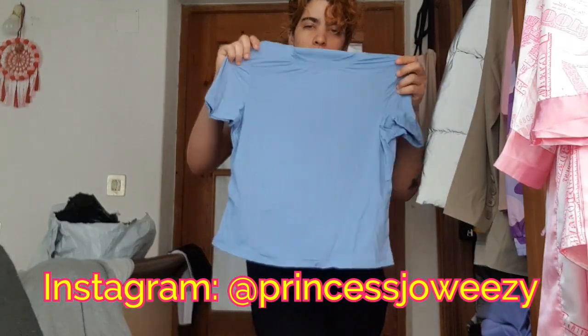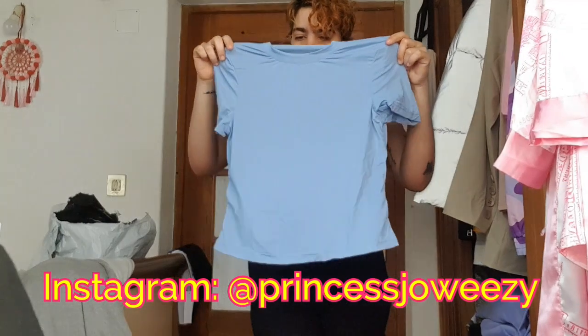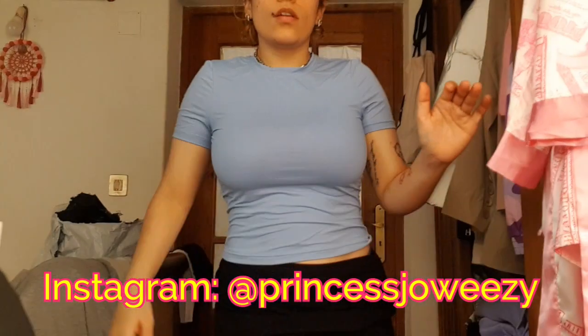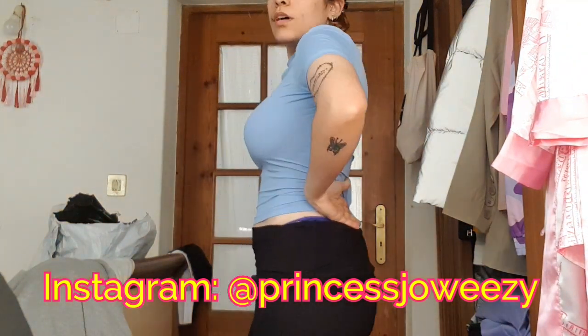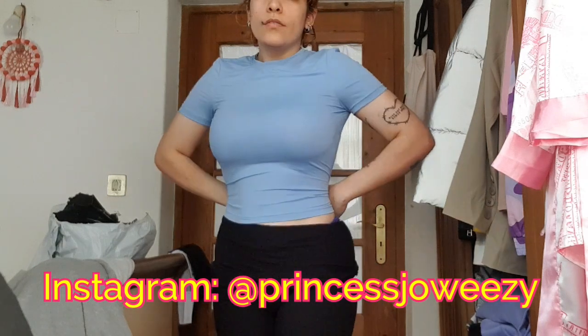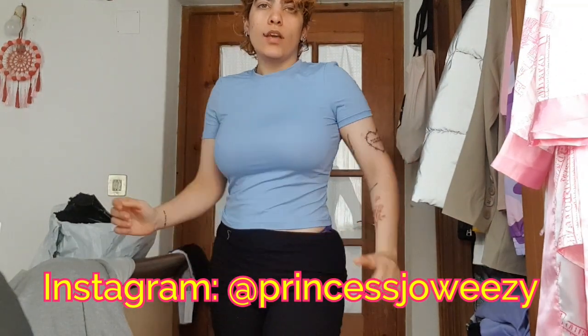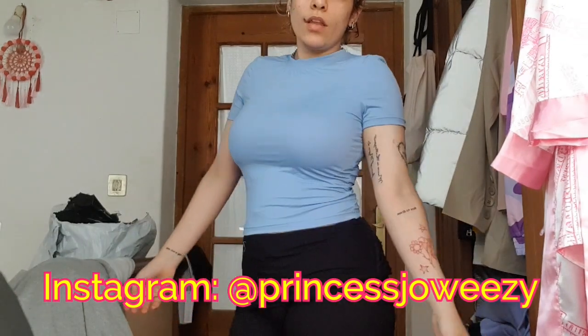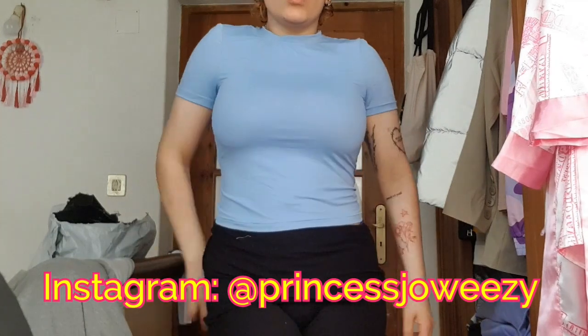Same top, different color. In a light baby blue. Let's go try this on. This is she again. Could be tighter. I really wish the tops were tighter because they look really nice. But I don't want to buy them again. We'll just keep them.